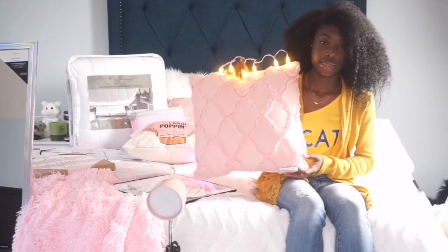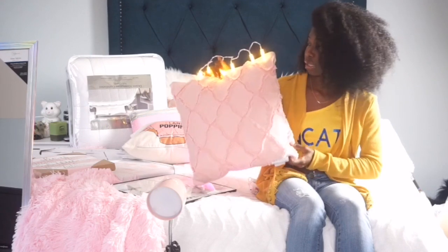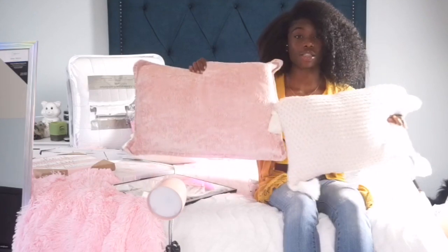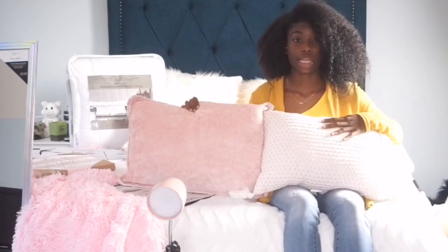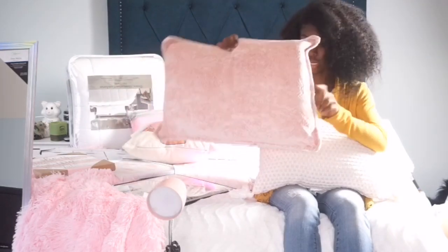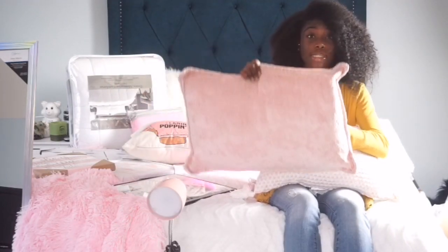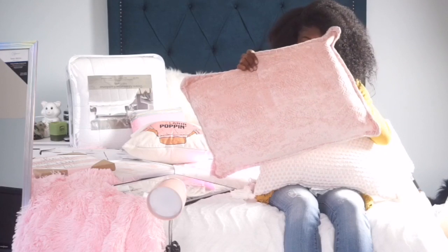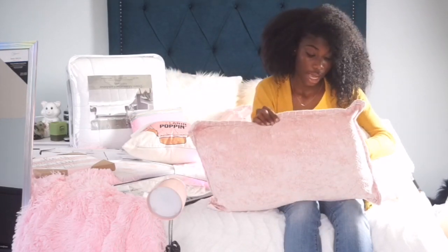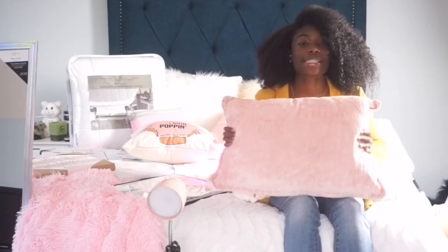But yeah, this is a cute little cheap pillow and lights. These pillows, I also got from Hobby Lobby. They were both on sale too. So this first one was, let me see, hold on. This first one was $29.99, so rounded up to $30. And I got it for $7.49.